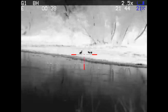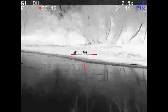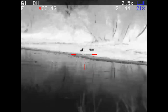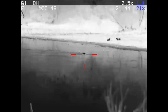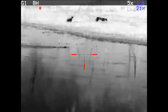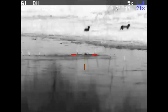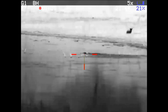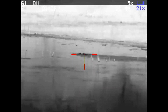I was still thinking something was going to happen with these two when I noticed coming in from the left right here, a beaver is entering the picture. While the beaver is going to take a turn right here towards the raccoon, that would be a perfect shot to take, but the raccoon's in the background, so I don't want to make that shot. So I'm just going to continue following it, and when it turns again and is lengthwise with me, I'm going to take the shot.